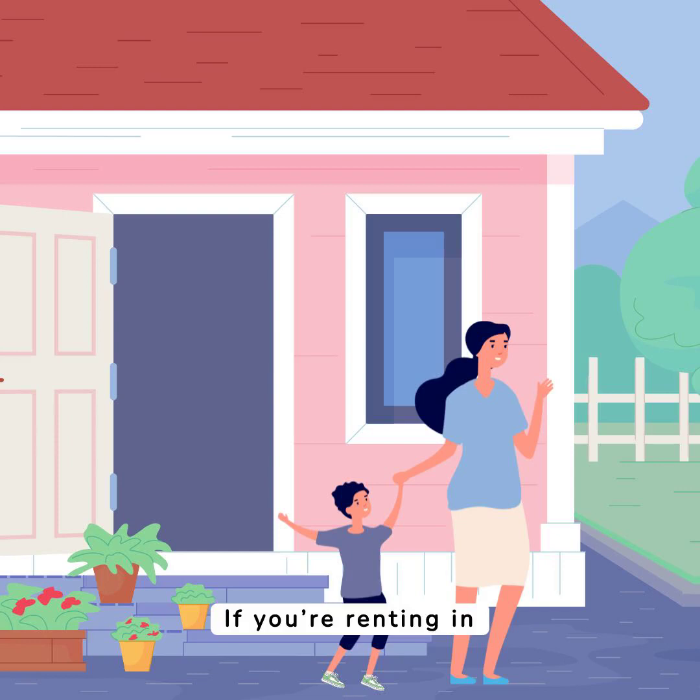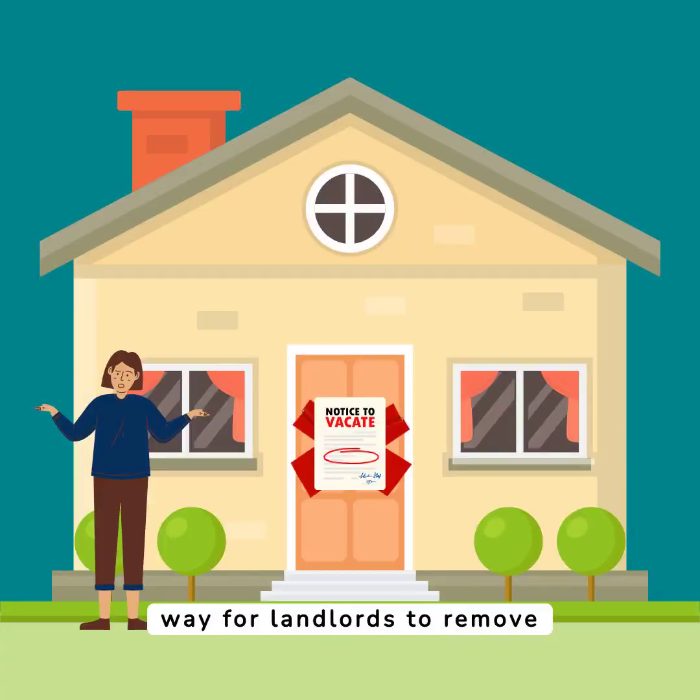If you're renting in Louisiana, it's important to know your rights and what to expect if you ever face eviction. Today, we're going to walk you through the eviction process step by step so you can feel prepared and protected. Let's get started. Eviction is a legal way for landlords to remove tenants from a property.